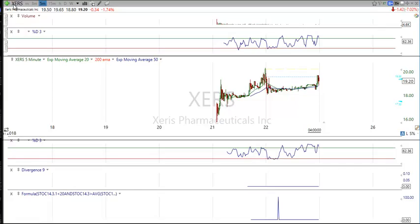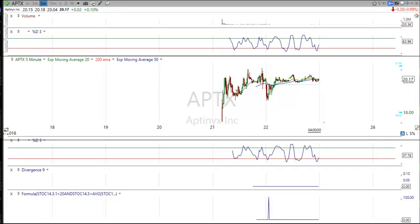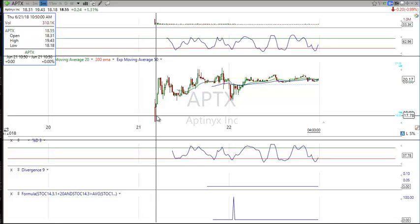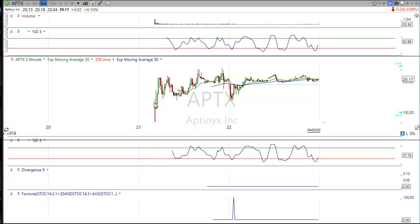The other one, let me get that one up for us, was APTX, and again, the same thing. It opened up. What did I get in on this? I was ready for it, and I tried to just put the order right in. So I bought 100 at 17.80. I got it right at the open. I was really prepared for this one. Got it pretty good. It ran up, consolidated. We were going to hold it. We did hold it into the day, and we actually took it off for a profit today.